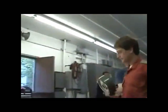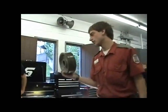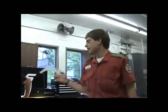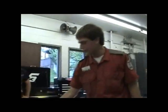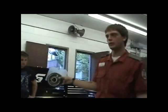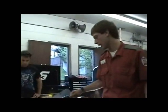So you can see this surface is completely flat. This wheel has obviously been worn down, so maintenance would know that we need to replace it. This is a measuring device used for the wheels. This is the wrong size for this one, but if this can fit around here, that means it's a bad wheel. It's worn down too far, and we need to get a new one. This one is used, but it still fits, so this wheel is still okay.